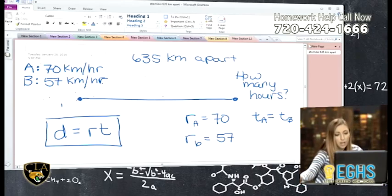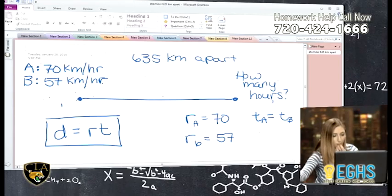Exactly. So we know our time A is going to be equal to the time B. We also know our total distance is 635 kilometers. So we could say distance A plus distance B is equal to 635.